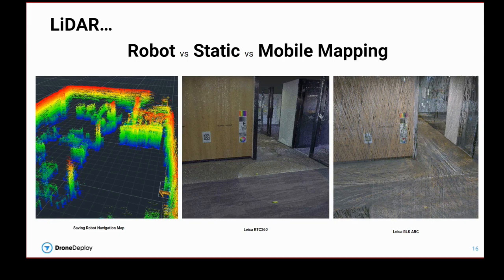But they're adopting that because the ARC is good enough quality for them to be really efficient, provided they can get the data in 5% of the time. So a really cool use case for mobile mapping coming up. And one day we'll be laughing about how Haydn said mobile mapping wasn't good enough, and it will be the thing we actually do all the time, provided a robot can take it.